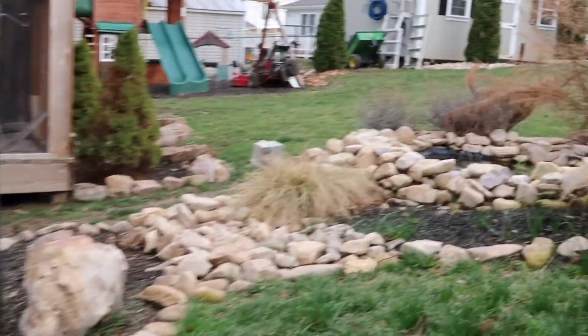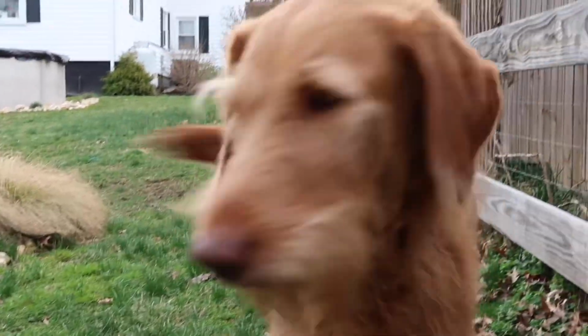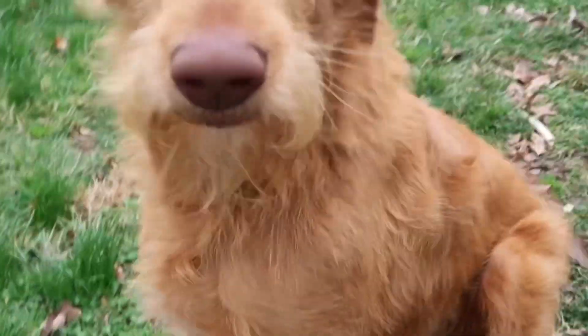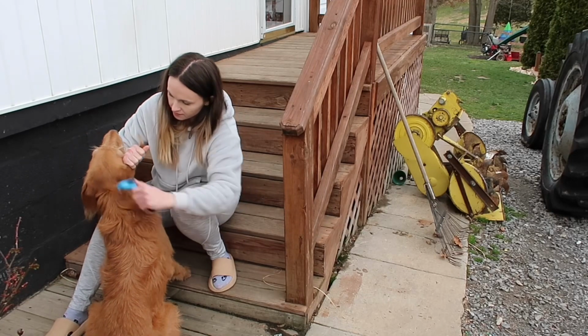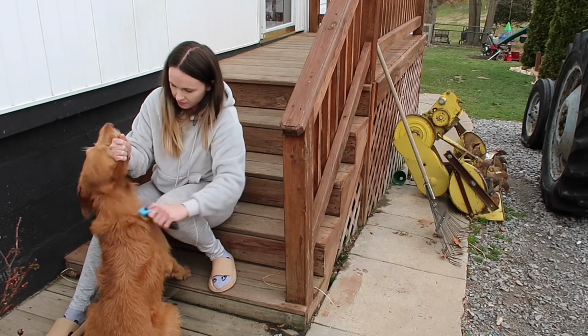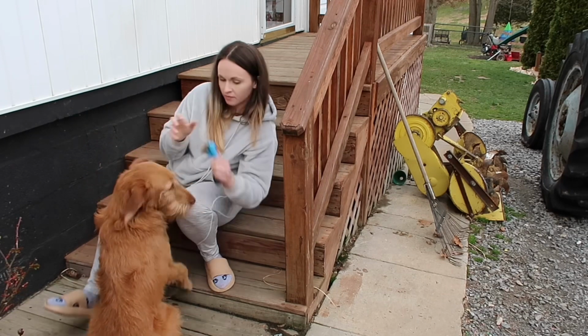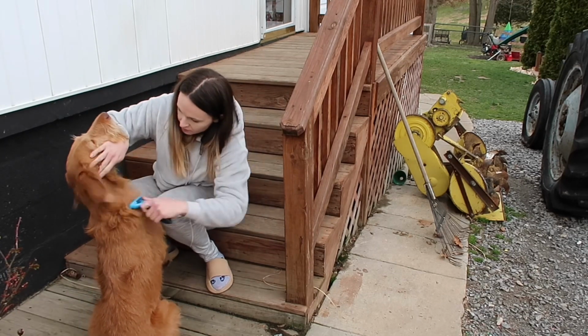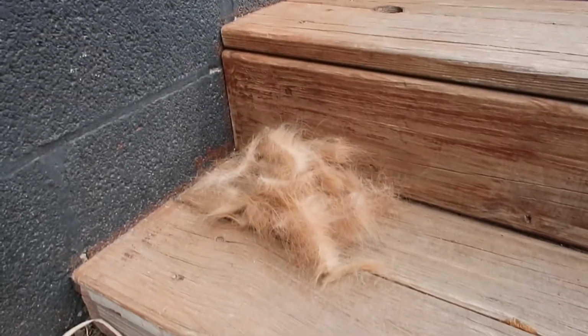And speak of the devil, here she comes. This girl loves getting brushed, and I love when it's warm enough outside so that we can do this outside. And when it's warm enough that the kids can play outside because it makes making dinner so much more peaceful.